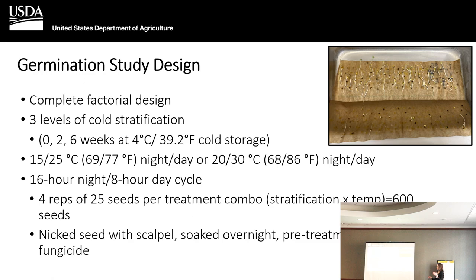For numbers, we had 4 reps of 25 seed per treatment combo, stratification and temperature, with a total of 600 seed. Before entering into the germination temperature, after the stratification, we nicked the seeds with a scalpel, soaked overnight to imbibe the seeds, and then pre-treated with Captan fungicide.